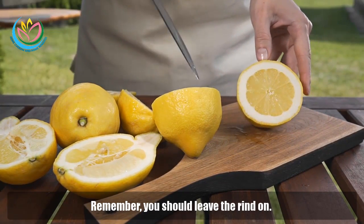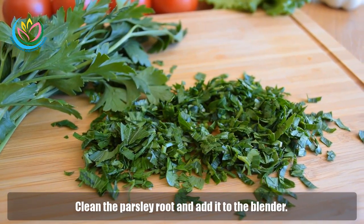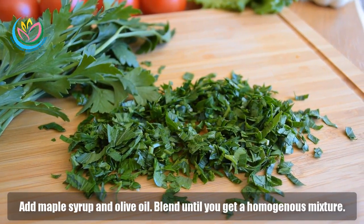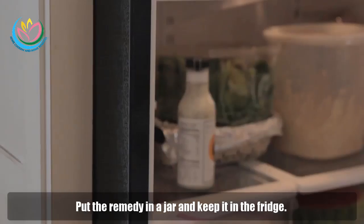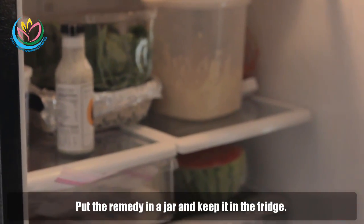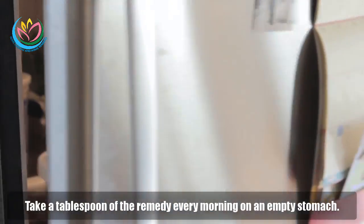Blend well. Remember, you should leave the rind on. Clean the parsley root and add it to the blender. Add maple syrup and olive oil. Blend until you get a homogeneous mixture. Put the remedy in a jar and keep it in the fridge. Take a tablespoon of the remedy every morning on an empty stomach.